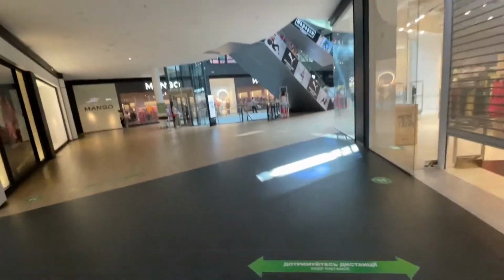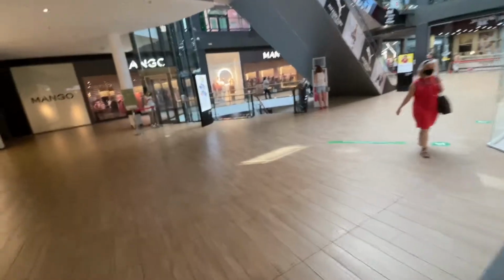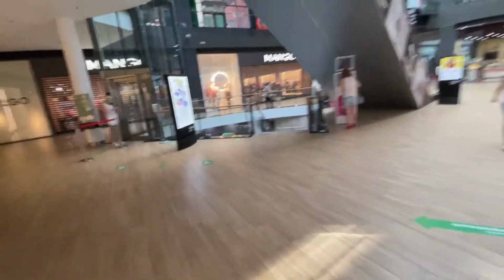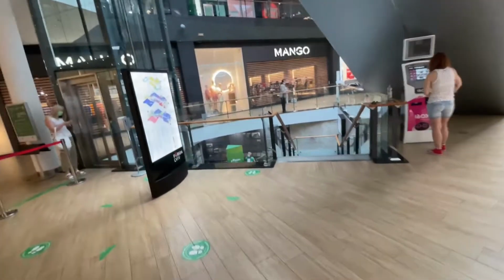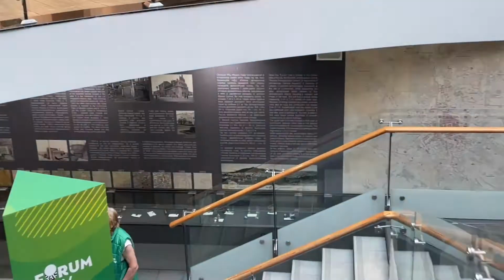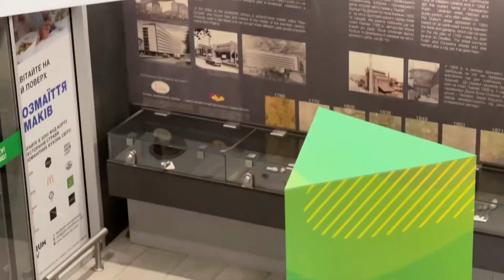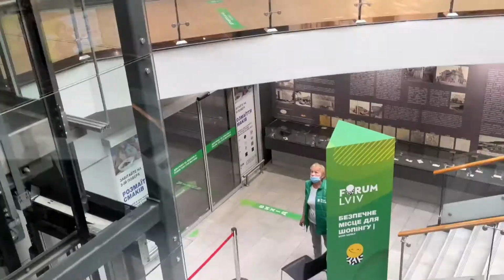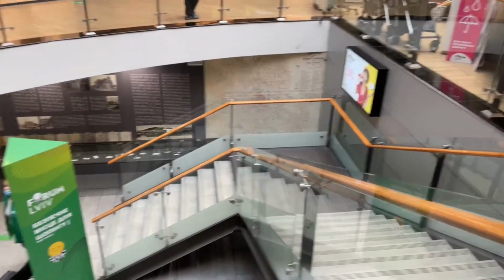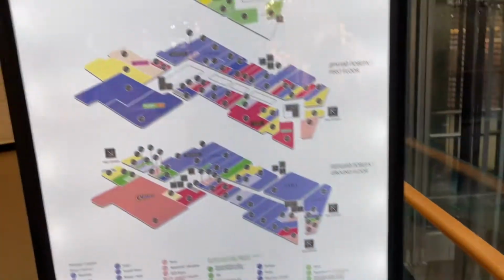So like this downstairs here, I think it's a memorial or a monument, maybe. I don't know. Because you can see the writing and stuff, but it's all not English. But it's obviously an entrance over here, so you can go and get inside the place. And that's the name of it. Forum Lviv is the name of this building.